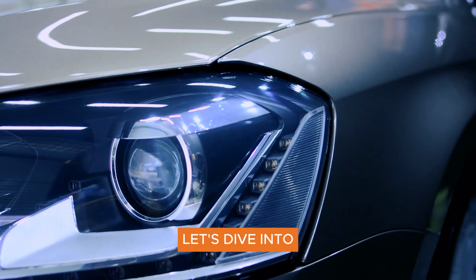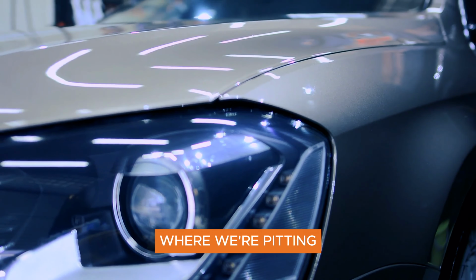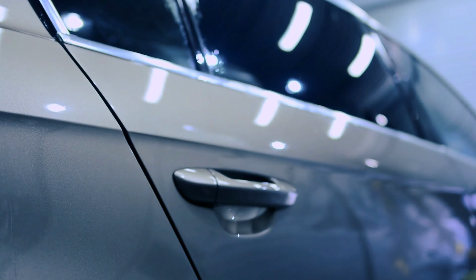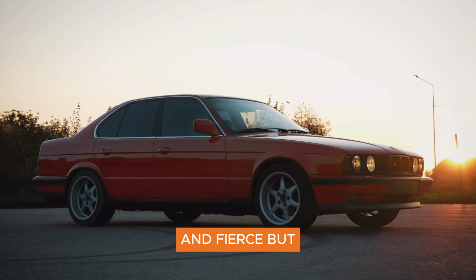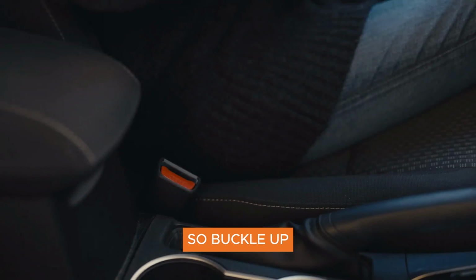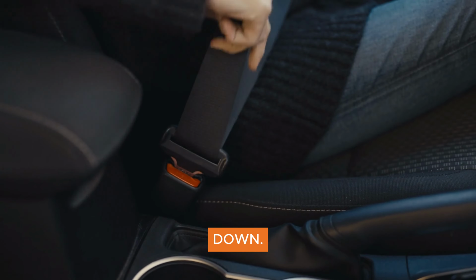All right, let's dive into the world of automotive protection, where we're pitting two heavyweights against each other: paint protection film, or PPF, and ceramic coating. Both are designed to keep your ride looking fresh and fierce, but they each have their unique flair, benefits, and ideal customers. So buckle up, because we're about to break it down.